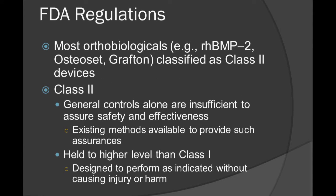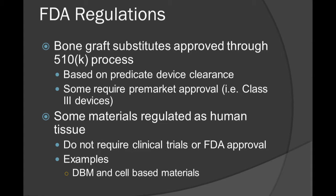FDA regulations for bone graft classify most orthobiologicals as Class 2. Many bone graft substitutes are approved through the 510(k) process and are based on predicate device clearance, with some requiring pre-market approval. However, some bone graft materials are regulated as human tissue and do not require clinical trials or FDA approval for marketing. I think I understand.